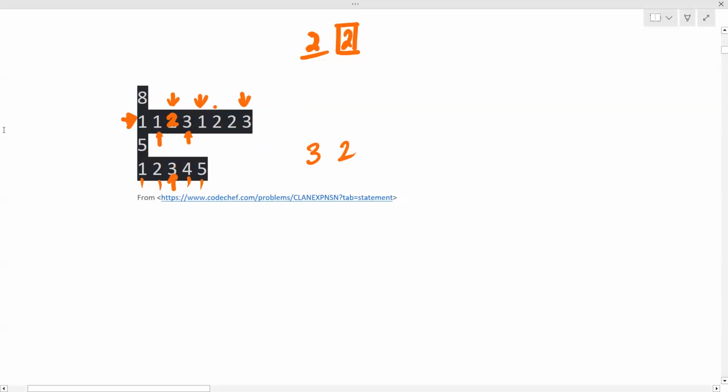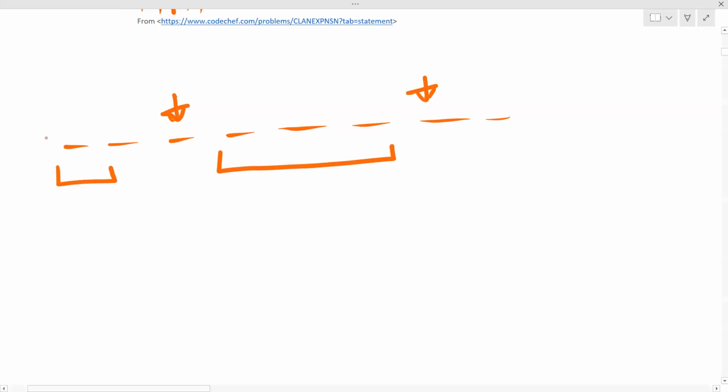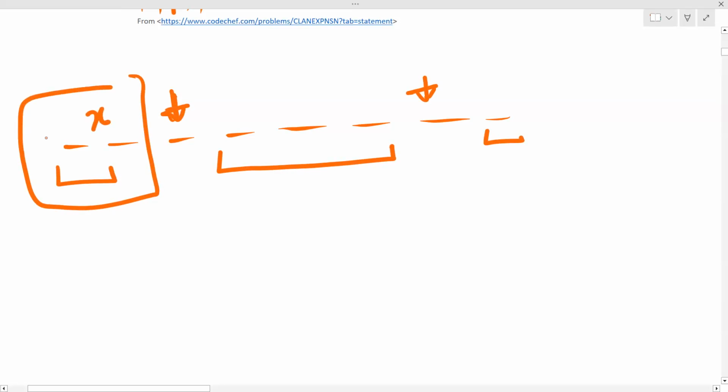Now what we are doing here, see, these are the clans, and the clan that we chose has a value here and a value here. So we have to capture all of these and these. All the values that are before this will be captured only because of this. So let's say these count as X. Let's say all the values that are after the last clan will also take 1 day to capture each.